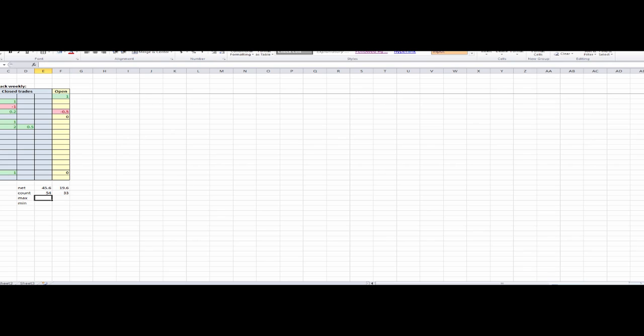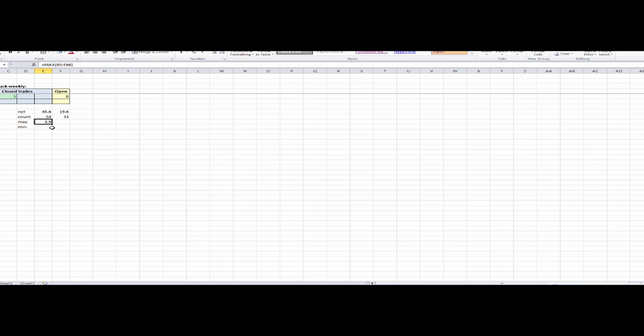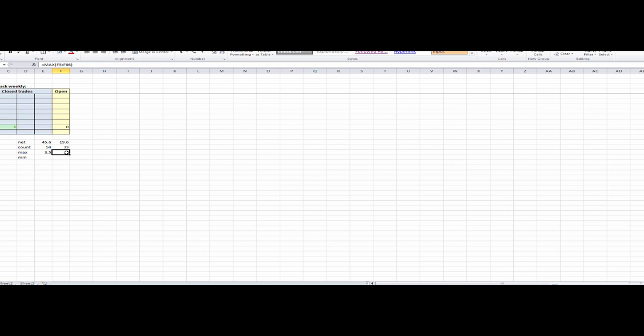Next, we're going to take a look at the min and the max. So just using the find max function, 3.5. Now we're going to do the same thing in this column. So we select the max. The maximum trade was a 3. Do the same for the min.